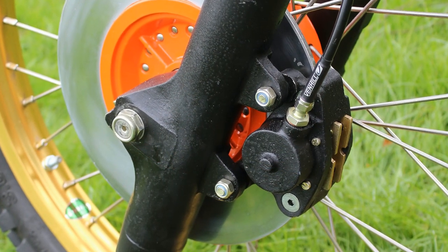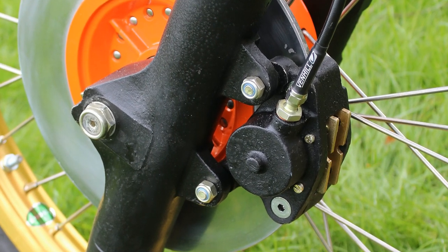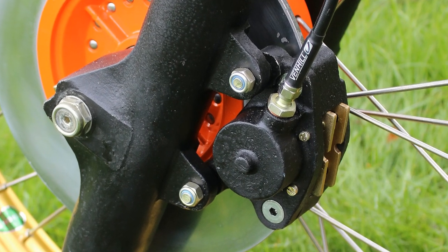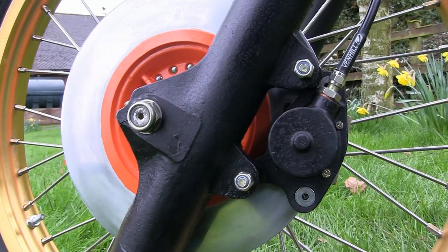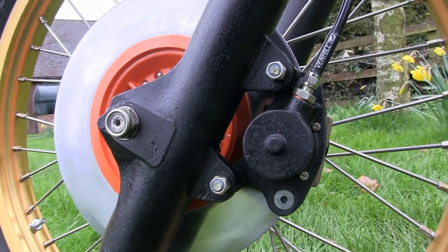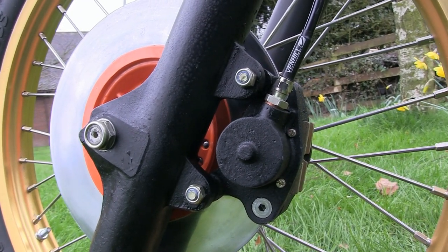But once again, more Wilcox engineering on this front brake caliper, which was just a simple single piston caliper, and once more made from that expensive magnesium. But with the disc being chrome plated and just a single pot caliper here on the front, I suspect that this front brake setup wouldn't have been very powerful.